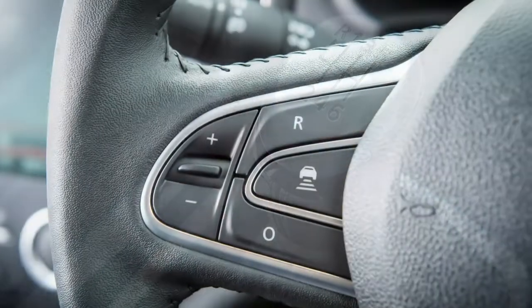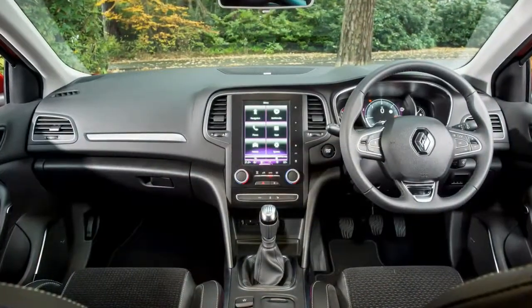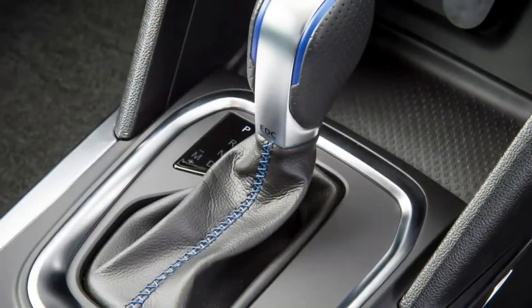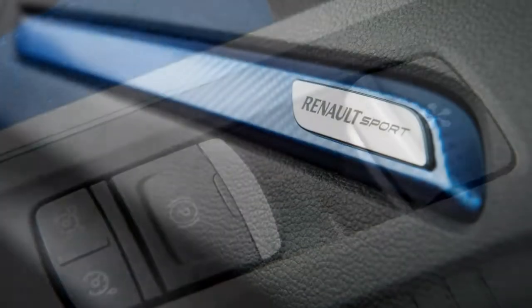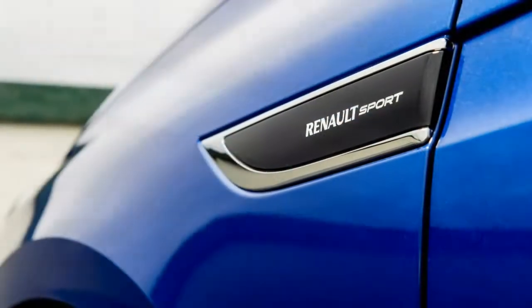The manual gearbox is accurate enough and easy to slot into gear, which is nice because you have to work it harder in the lower-powered engines. The only issue may be the long throw, which can take away slightly from the involving driving experience. The gear lever itself can feel a little flimsy and cheap, too.